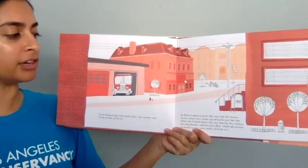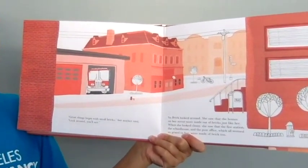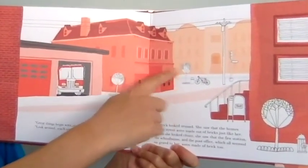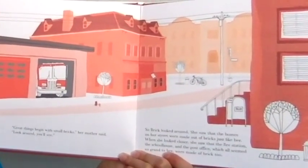So Brick looked around. She saw that the homes on her street were made of bricks just like her. When she looked closer, she saw that the fire station, the schoolhouse, and the post office, which all seemed so grand to her, were made of brick too.